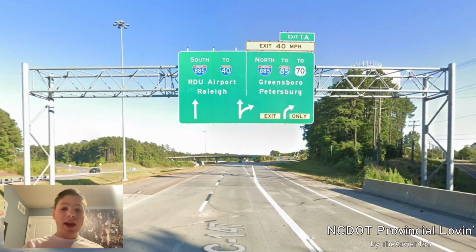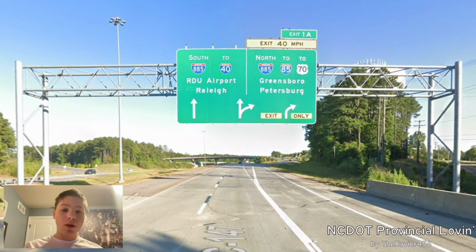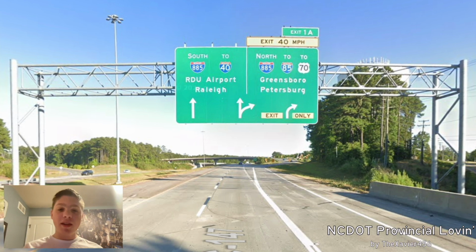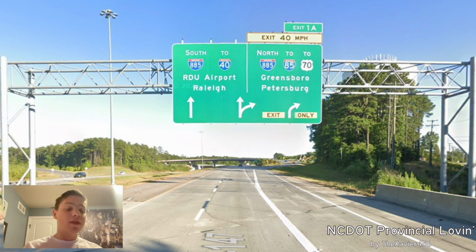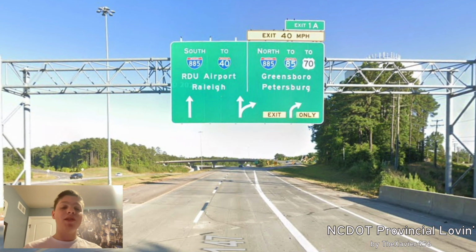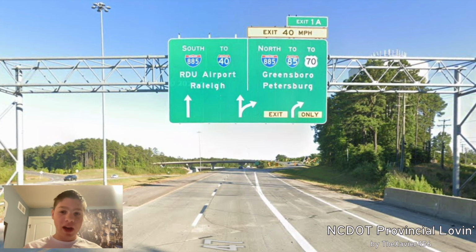And finally, we end at I-885, and it's going to sign south to I-40 for RDU Airport and Raleigh, the same situation that we saw on the freeway itself, and it's signed north to I-85 and US 70 for Greensboro and Petersburg. Once again, that should be Greensboro and Richmond.